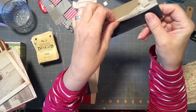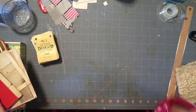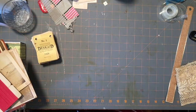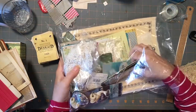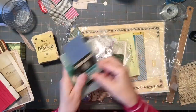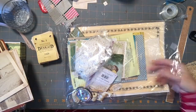And I use this all the time. This is seam binding, but I use this on a lot of things. So I pick those up whenever I can find them. And then this bag of stuff. Oh, here's some more of that I found. So I'm gonna put that in my stash.